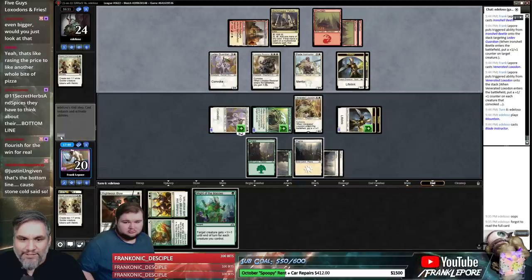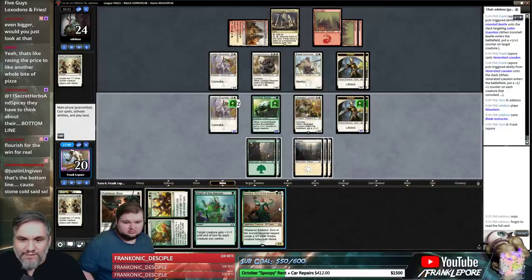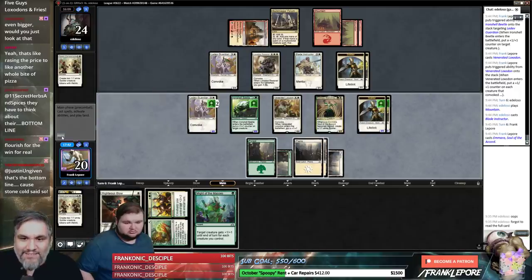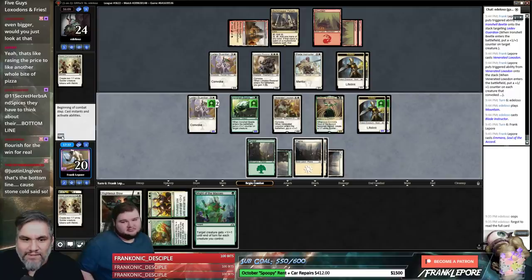How much life do we gain if we actually flourish here? Oh, that's good. I'm a fan of everything that's happening right now. Oh man, I wish we had this last turn when we convoked. You know what I'm saying? I know what you mean.